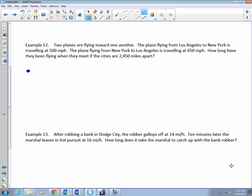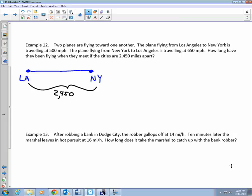All right. Okay, so LA and New York. You should know that New York is east of LA. If not, let's take geography over again, folks. So, New York and LA. They are 2,450 miles apart. Plane leaving LA is flying at 650 miles an hour. Plane leaving New York.